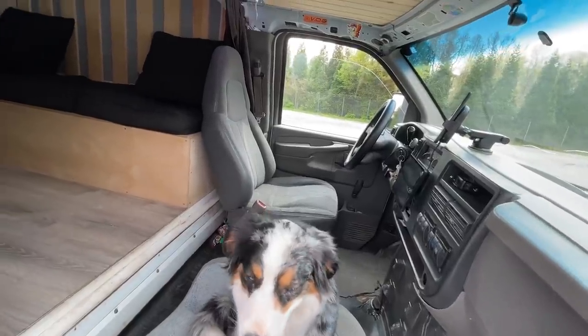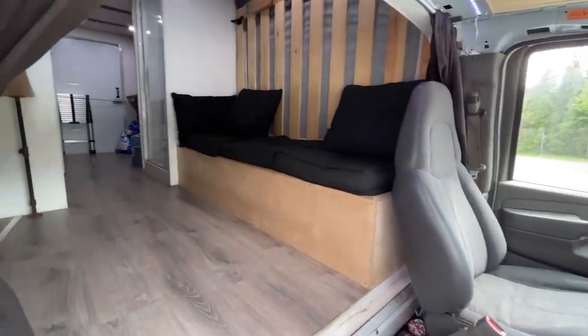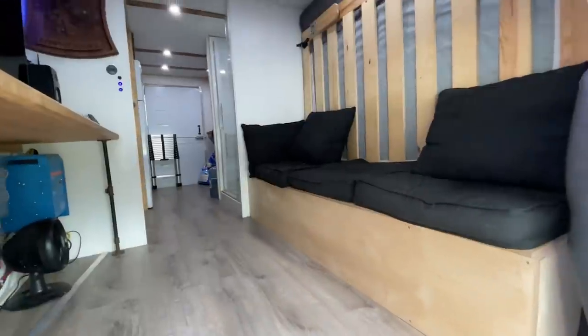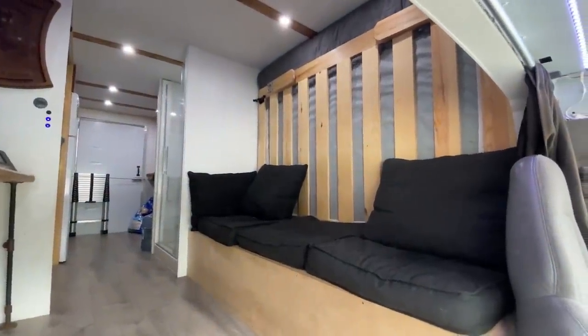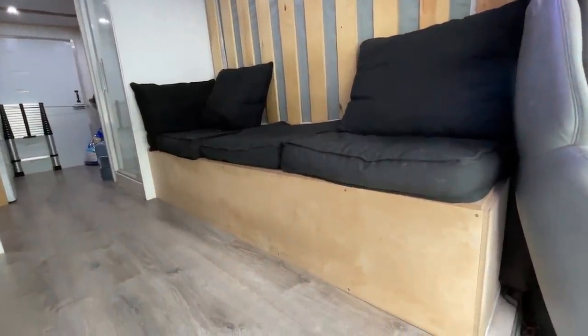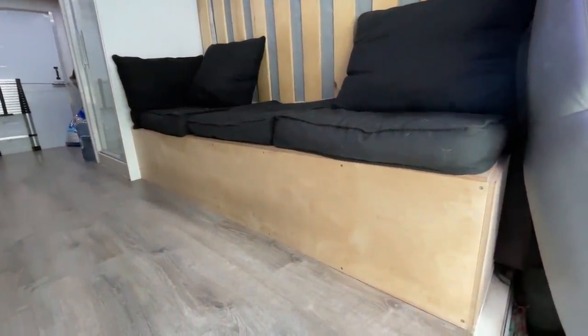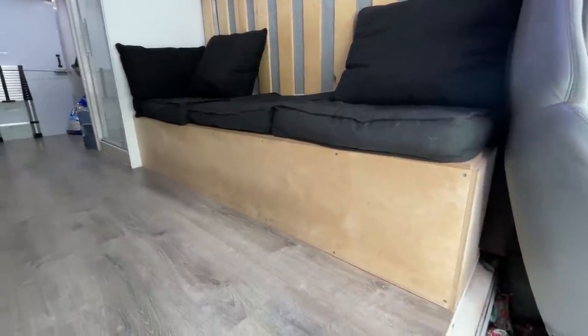I usually get into the vehicle through the front. I rarely use the back. Right now it's in travel mode, so I have the queen Murphy bed up and the sofa made. Underneath there's some storage, all my camping gear and electrical stuff, wiring, that sort of thing.